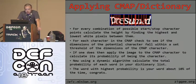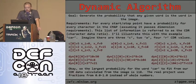Now, using a dynamic algorithm, calculate the total probability of each word in your dictionary list for matching that CAPTCHA. The word with the highest probability is your word about 10% of the time. Okay, so this is the dynamic algorithm, which just generates the probability that a word matches your CMAP, or the ratio data that you calculated with the CMAP. So every start and stop point has a probability for every character in the CMAP, assuming that it passed the dimensions. This list of information is referred to as the CDR.